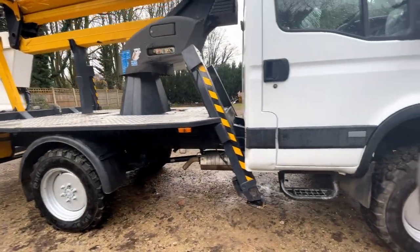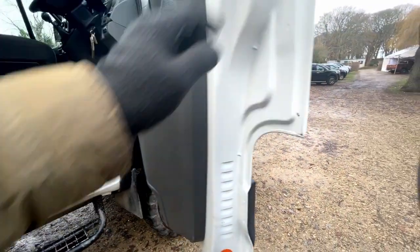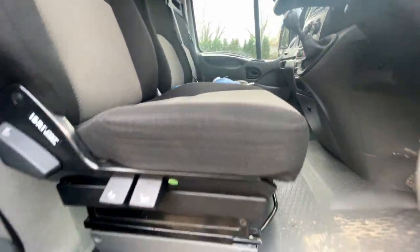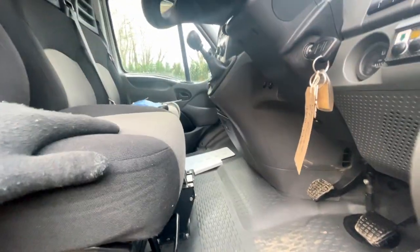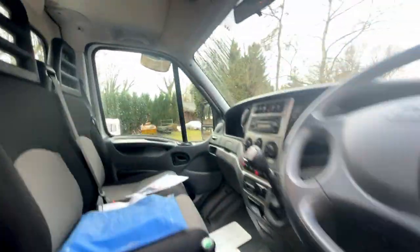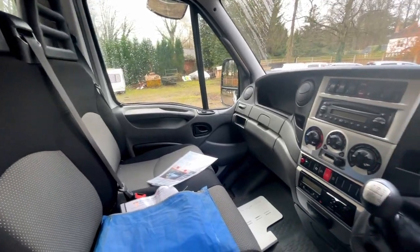Okay, so let's have a look inside. So it's quite high up. Driver's seat, let me just put that over there. Bolster, as you can probably appreciate, at 15,000 miles, it's not done a great deal. It feels like new still. The material's very nice and clean, and it's free from damage. Just climb in.